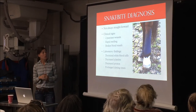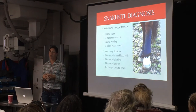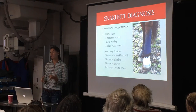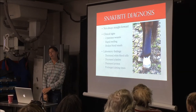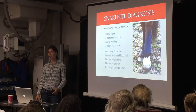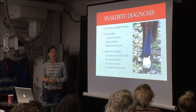And then, like we talked about, they might have broken blood vessels. So we'll see petechiation, those little pinpoints on their gums. They might have spontaneous bleeding from their nostrils, their eyes, their mouth. That would give us an indication that yes, we probably are dealing with a snake bite. For me, if we think it's a snake bite, I'm not going to mess around and say, oh, it might be cellulitis. We're going to get moving on taking care of your horse.